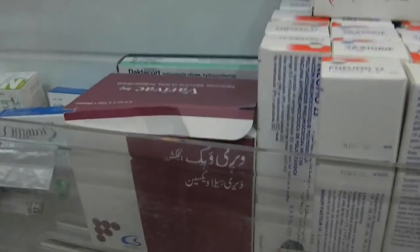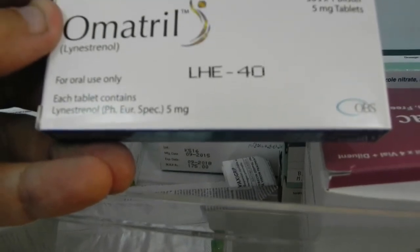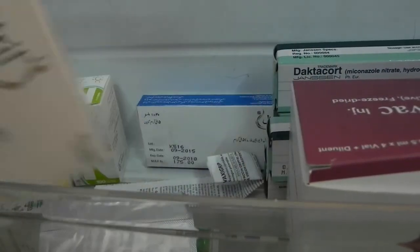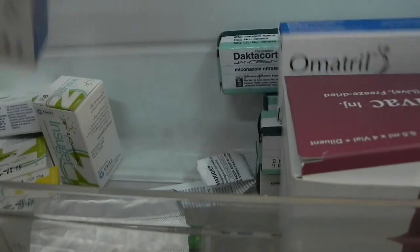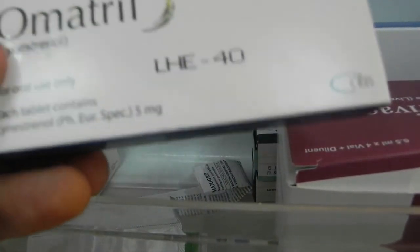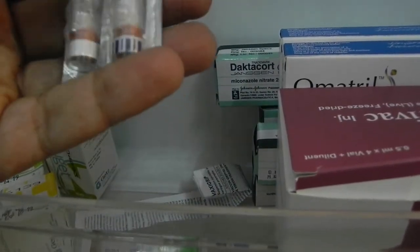Next, we have some. What's this? This is Lanestrinol, Omatrol, 5 milligram tablets. And it's sealed. So I won't be able to show you how it looks from the inside. But let's see if I can find a bag which has been opened. This is also sealed. Omatrol. Then we have some cartridges.